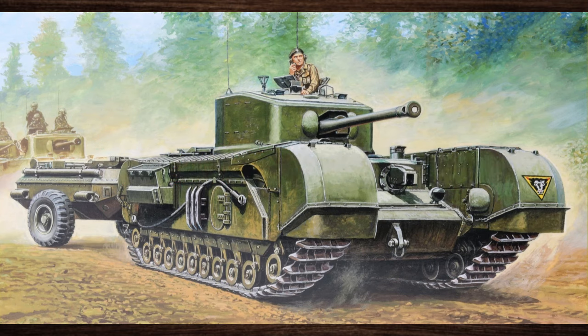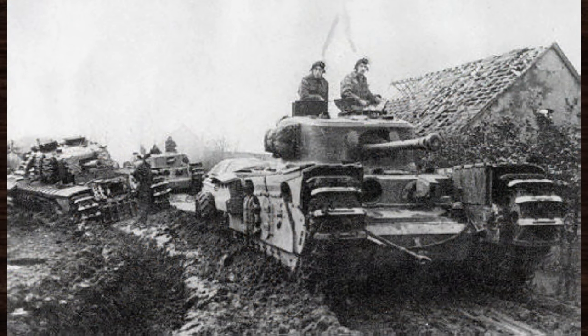The Churchill tank earns its place on this list for several significant reasons. Firstly, its armor. The Churchill was one of the heaviest armored Allied tanks, boasting up to 152 millimeters of armor, which made it incredibly resilient in battle.